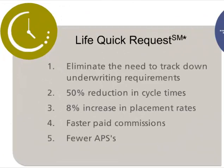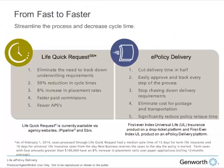If you use Life Quick Request, it's even easier. Just enter a ticket in Life Quick Request and opt in for ePolicy delivery. It's your ticket to faster cycle times, a smoother application process, and more successful placements. Life Quick Request has been proven to decrease cycle times and increase placement rates. It is currently available via agency websites, iPipeline, and eBix.